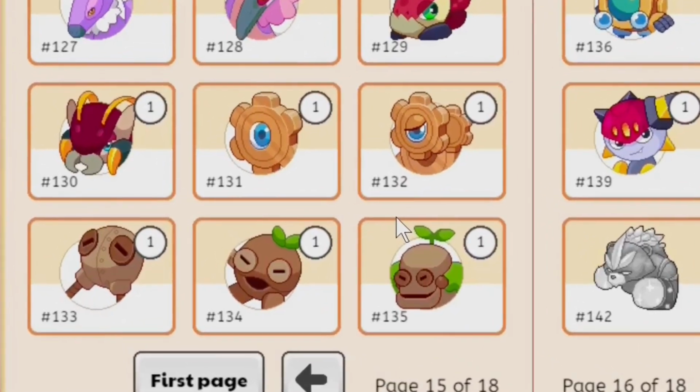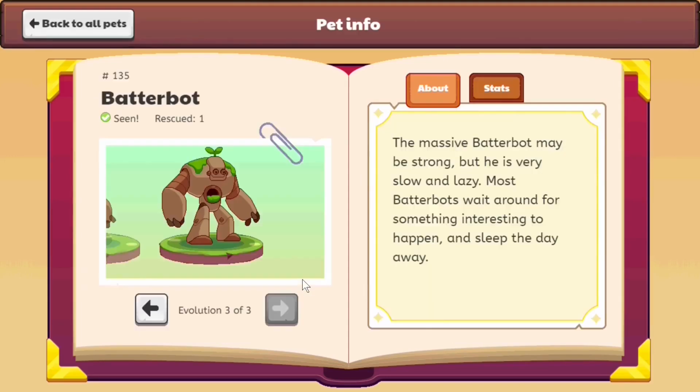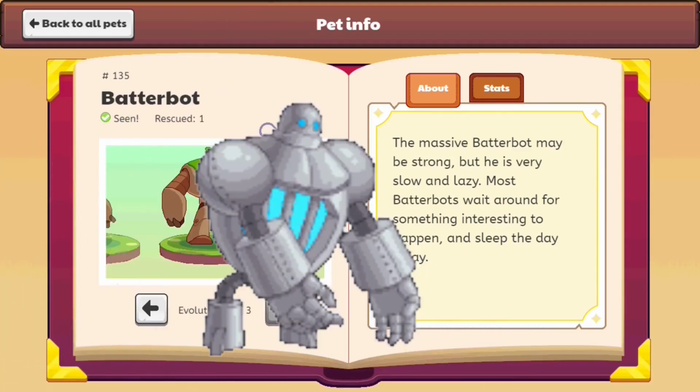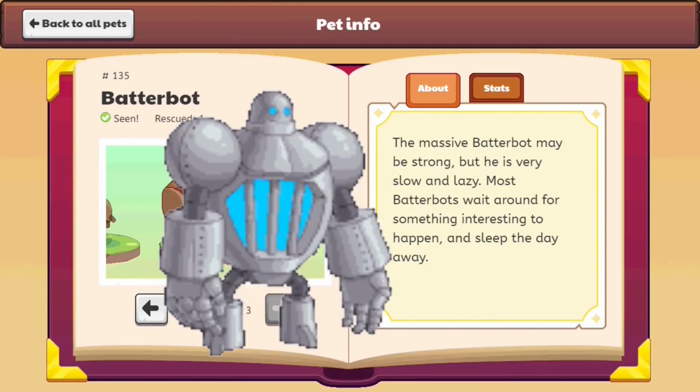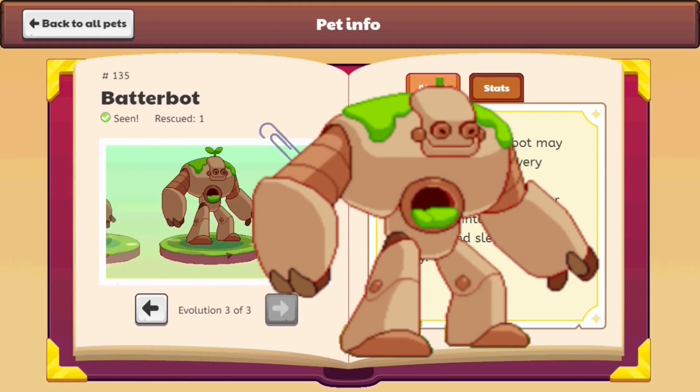And fifth, but definitely not least, we have ourselves, the BatterBot. Basically, this is a mechanical earth robot, and obviously robots are already cool, but this is an earth robot made out of dirt, fighting with your wizard with plants growing inside of him and a plant controlling him. I mean, it's a robot being controlled by a plant. A plant! A plant is controlling a robot and we're controlling the plant! So obviously this makes it ultra cool because we're controlling a robot which is controlling a robot.